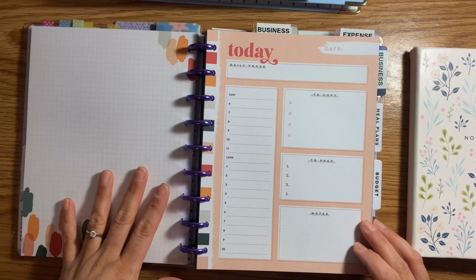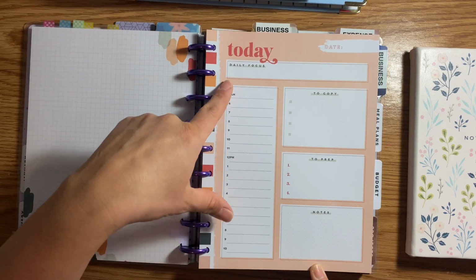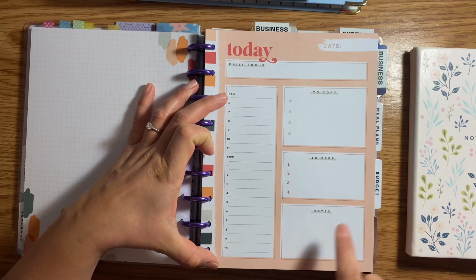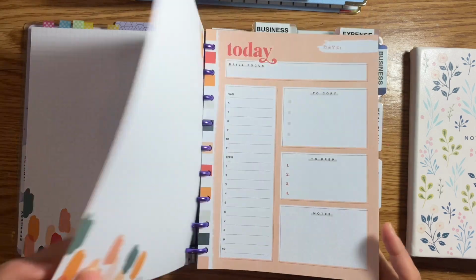And then the last one is a daily focus. This would go really well with an Etsy shop. This is technically a teacher edition. So you get this area to put time blocking here and then to copy, to prep, and notes. So for me, I think this would work well if I'm making stickers. So this is what I would use that for.